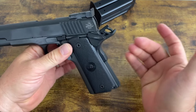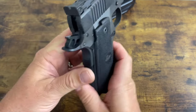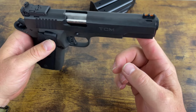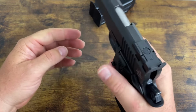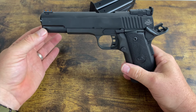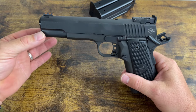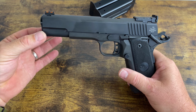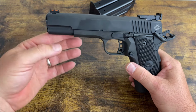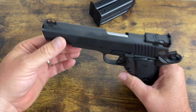The fit and finish is pretty good on this gun. It's not that bad, to tell you the truth. Rock Islands are known to be a little bit more crude than other manufacturers. I have heard that these are made on old Colt tooling and World War II tooling, and a lot of stuff is worn out. I don't know if that's true. That could just be a rumor.